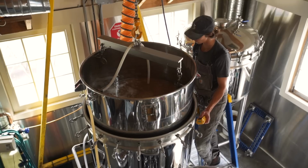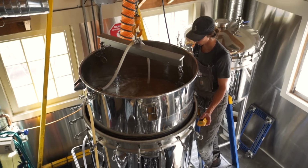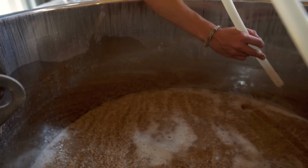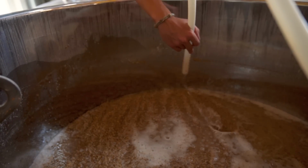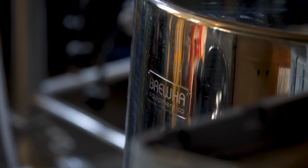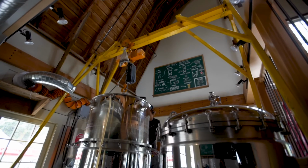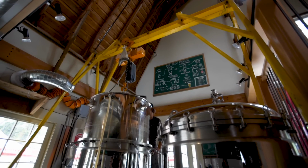Since we're in a heritage building, we have a limited footprint. We also needed the ability to brew beer in a small area. So we looked at a number of different types of brewing and realized that the standard 4-vessel system would not work for us. And in fact, if we had gone to that, I don't see how we would be successful today. So we settled on the BREWHA system, which is a 4-in-1 brewing system where we can do everything in one kettle.